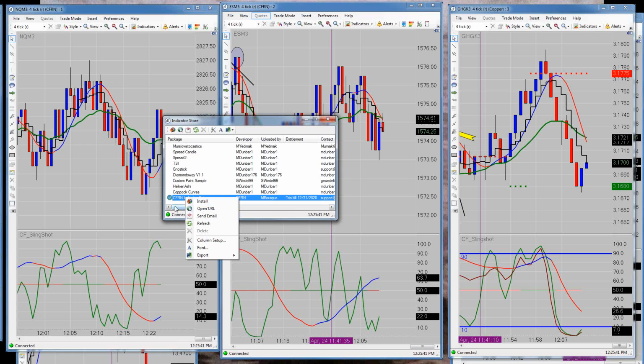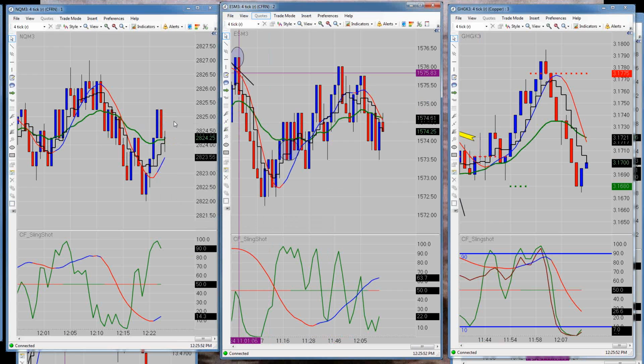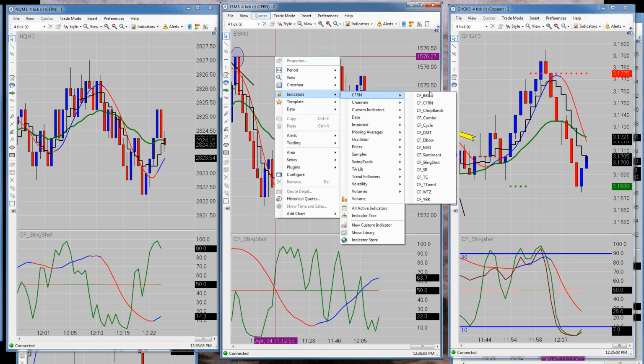Once you get that green check mark next to it, that means it's installed. It's going to prompt you to then log off and log back on to DT Pro. It's really a pretty simple process. You just log off, log back on. Then you will have the indicators over here on the side in a folder called CFRN. All the indicators will be in here.